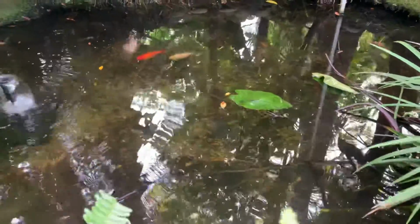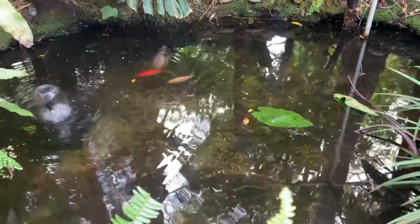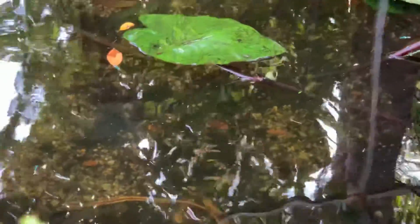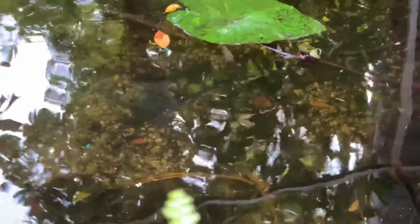Now, when feeding a pond, the most important thing is to look at the weight of the fish. Now, if the fish are clearly fat, like these fellas, you've got to cut down the food. No matter what you're doing, you need to do less. Now, as a guide, in winter, you'd be lucky to feed the pond once a week.